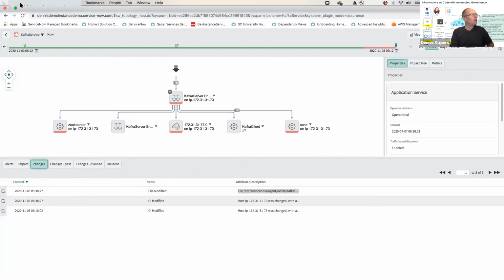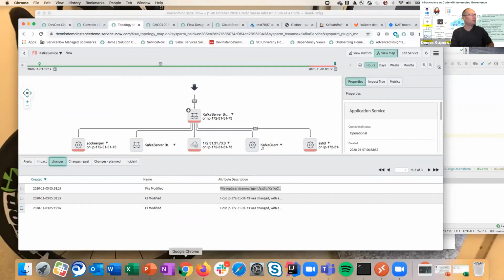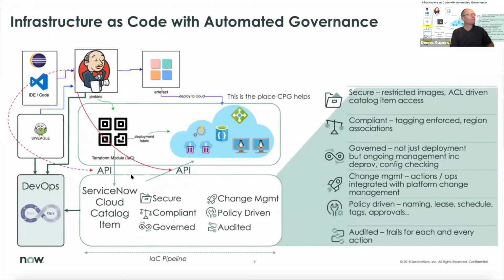Now let's wrap up what we have seen in this demo. So this is the full picture. And as I mentioned, I have brought a lot of modules from ServiceNow into this demo. We have seen IT health and IT visibility. We have seen GRC with its controls. We have seen DevOps with its change automation. We have seen Swiggle with its configuration management and validation against configuration files.